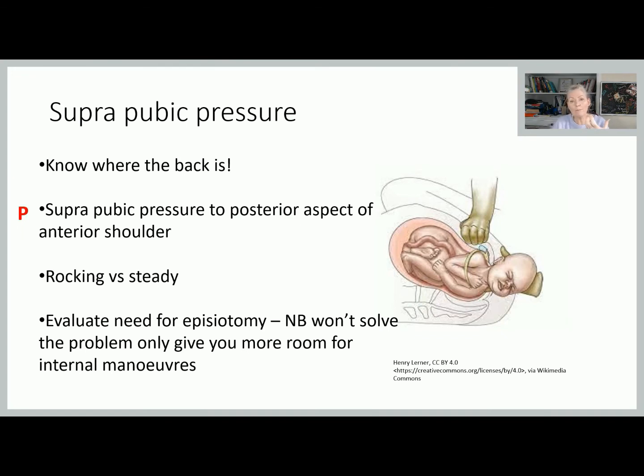Okay, so we're moving into the realms of second line maneuvers, so our E maneuvers. So at this point, you need to evaluate the need for an episiotomy. And what you need to remember here is an episiotomy is not going to solve the problem. The only thing an episiotomy will do is give you a bit more room to get your hand in. And that's assuming you can actually do one.